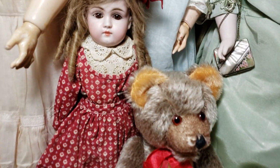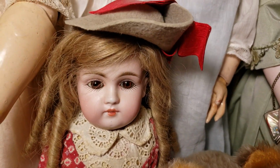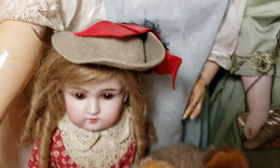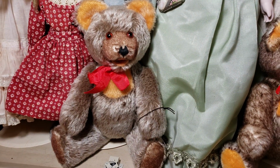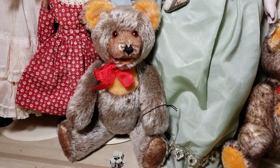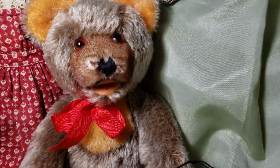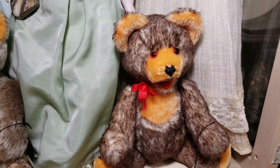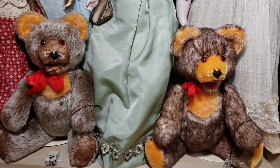This one is a personal favorite of mine. It's a beautiful Kestner, I think a 154, and she's wearing her original dress as well and her original hat. This is an Austrian teddy bear from the 1960s, made by Fechter. These are rare. Look at his little open mouth. Isn't that adorable? And he has a tongue. This is another version of that same teddy bear, so we have these two right here.